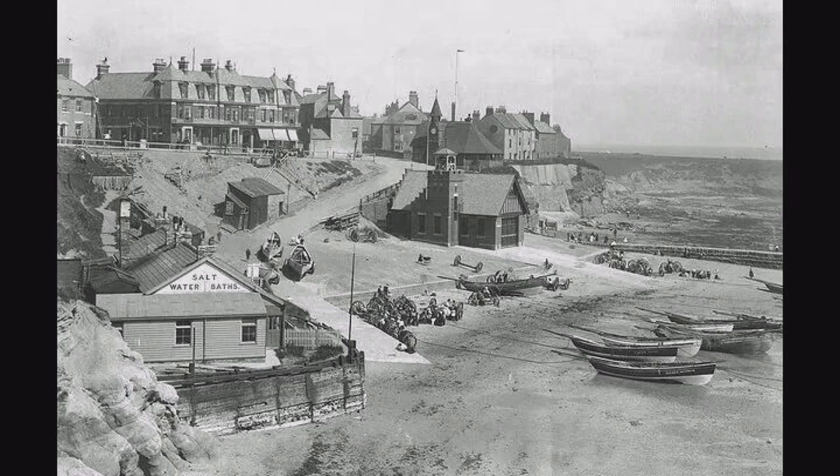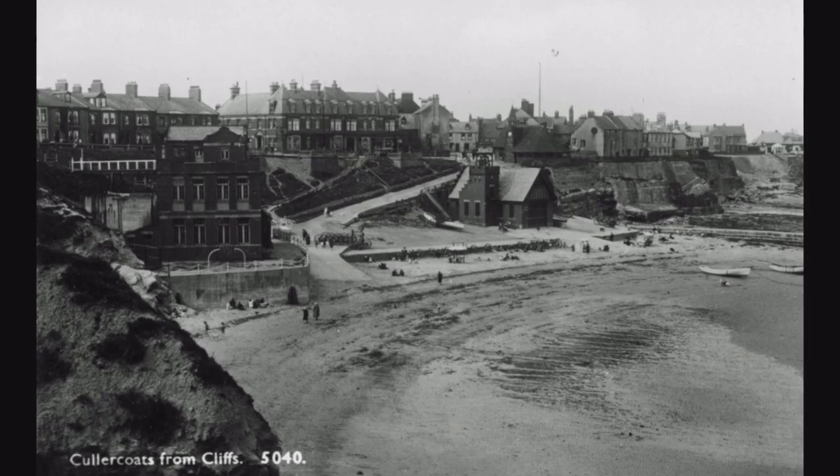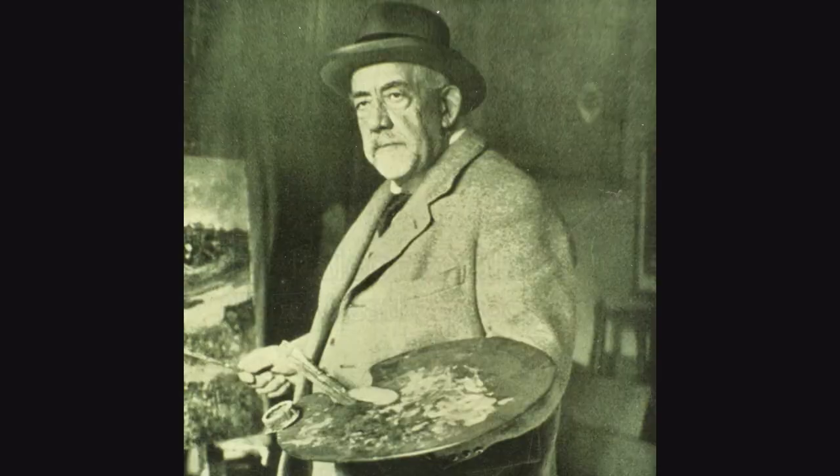With the coming of the railways, like most of the northeast coast, came the Victorian industrialists, seeking summers away from the grime of the cities. At Cullercoates came a band of Victorian artists, known as the Cullercoates Colony.